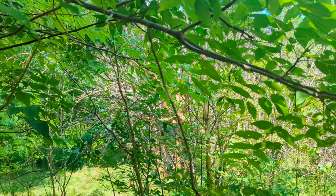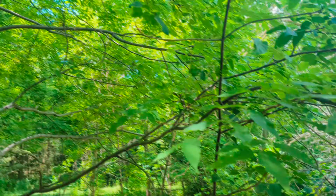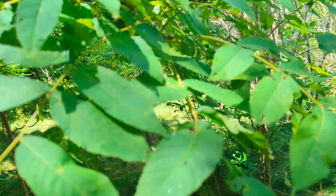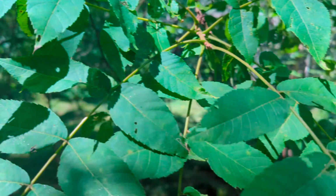And when the emerald ash borer got into Canada and Ontario, they decimated populations. So the chestnuts are a hard find, but the black walnuts, they are prolific and everywhere.